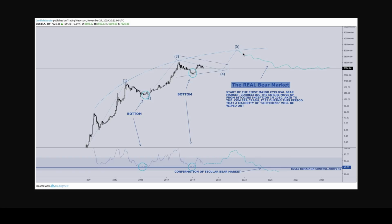Not necessarily in percentage terms, because we have corrected in the past 95%, 90%, 85%. So there's not really much room to go down in percentage terms. But as far as time goes, I expect this next bear market to last a significantly longer amount of time than prior bear markets. As you guys can see, prior bear markets have lasted anywhere between 1 to 2 years.